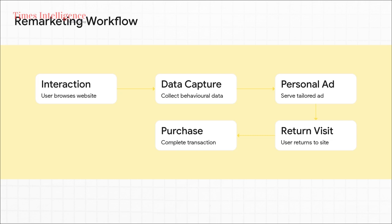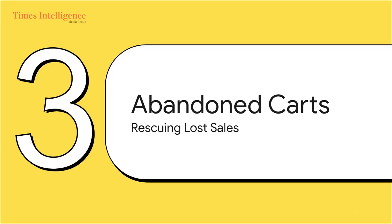Imagine a customer browsing a specific brown leather handbag on your site. They leave to go scroll social media. A few hours later, bam, they see an ad featuring that exact same brown leather handbag, dynamically pulled right from your inventory. You aren't just reminding them about your brand, you're reminding them about the very specific item they already fell in love with. Moving on to part 3, rescuing abandoned carts.